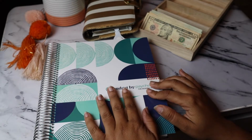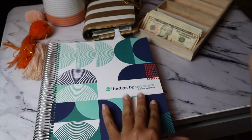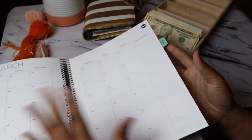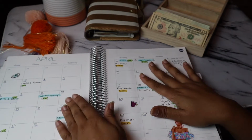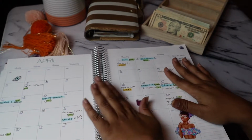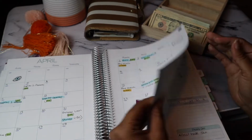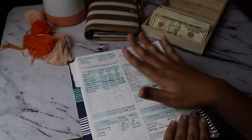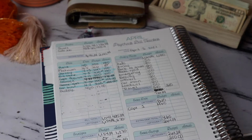Okay, so I finally got the Budget by Paycheck by the Budget Mom, and like I said, I just got it. So I did all of April. I want to say next month, for the month of May, I'm going to record and go over all of my budgeting, all my categories, and all my bills and expenses as well. I want to dive deeper, but in this one, I already filled in everything. Let me just zoom in a little bit. It's really clear.